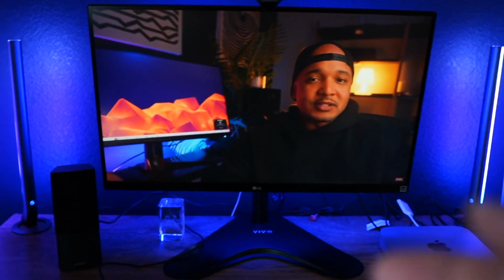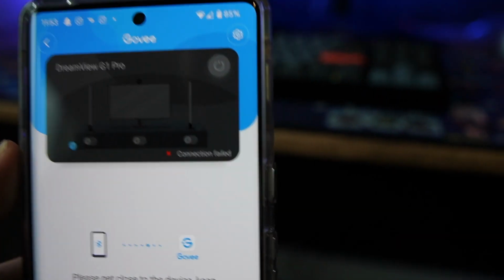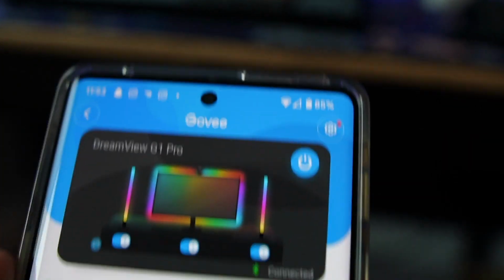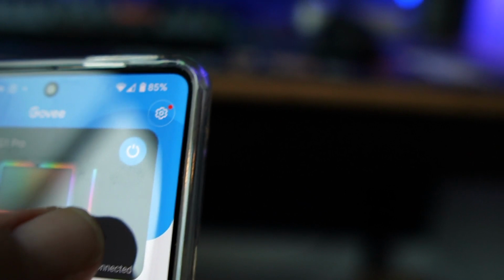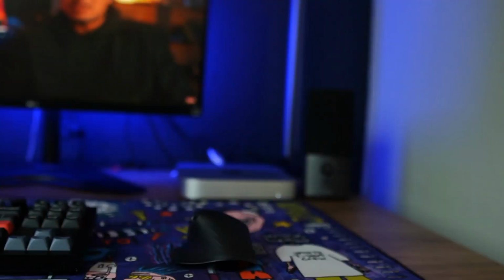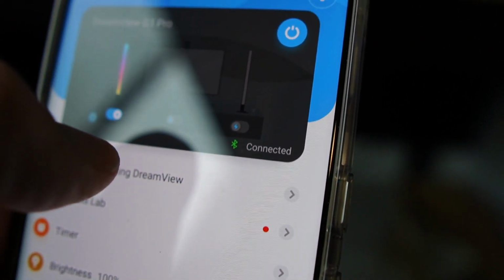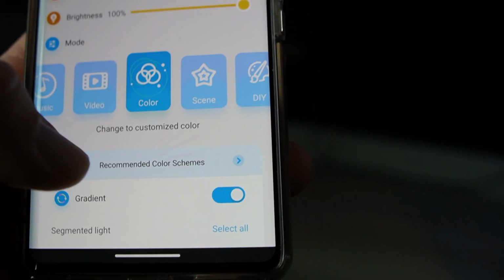So I'll show you guys some of the tricks we can do with the phone app. So with the Govee app, you can go in here, it'll connect, and pretty much there you could see you could easily turn on, turn off, whatever you like. So if you go on to here, notice now that light is off, or I could turn off the back here, and now the back is off as well, and just that one remains. And then you could go by different modes.